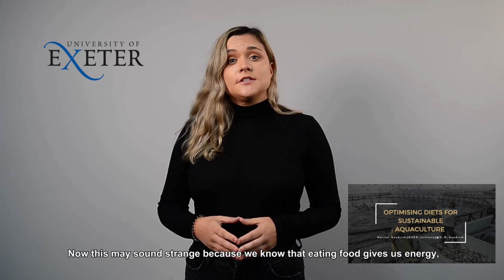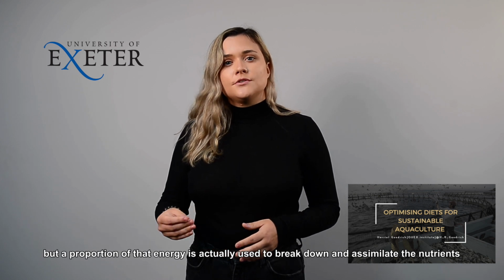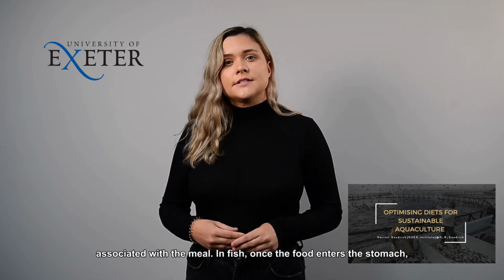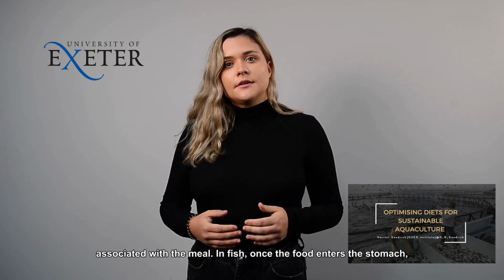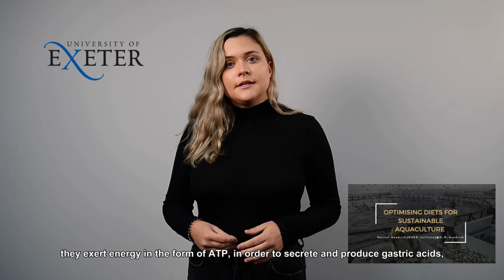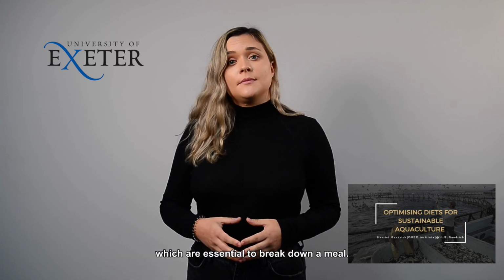Now, this may sound strange because we know that eating food gives us energy, but a proportion of that energy is actually used to break down and assimilate the nutrients associated with a meal. In fish, once food enters the stomach, they exert energy in the form of ATP in order to secrete and produce gastric acids, which are essential to break down a meal.